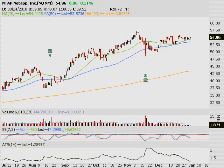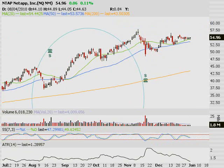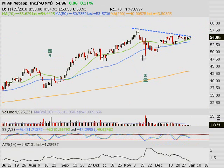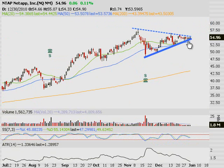Network appliance. Haven't followed the stock for a long time, but I think it's about time that we start doing it again. And that's because it spent the majority of the last couple of months here consolidating. That thing looks like it wants to break out. Using the 20-day to manage risk here, the last several inside days, the thing looks ready to snap. So I think that'll be a name that we explore for some January calls this week.